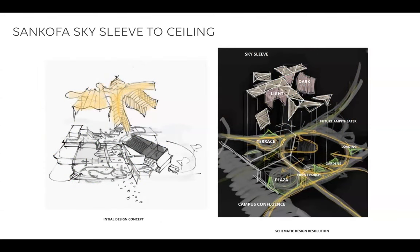And as it started to manifest architecturally, the solution to connect all of these spaces on different levels really became a project about a ceiling. We called it initially, the concept was this sky sleeve that started to connect all these spaces with one architectural move from the ceiling. It also allowed you to connect outdoors to indoors. And we realized that this was a concept that also worked really great with the geometry.